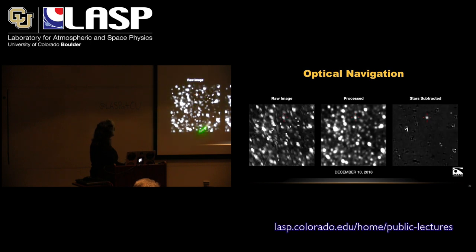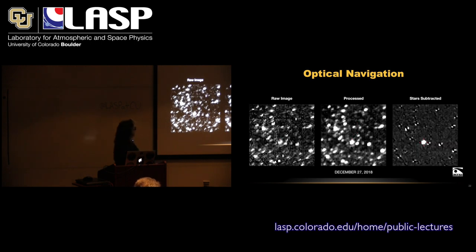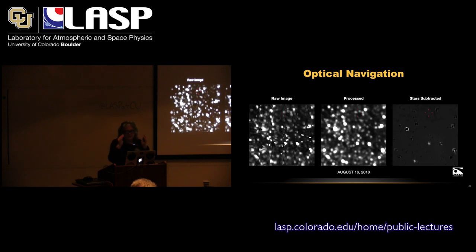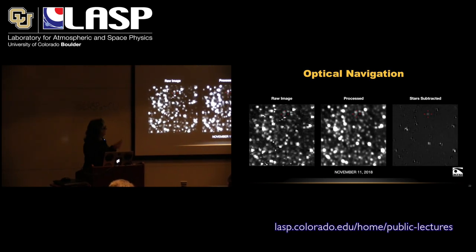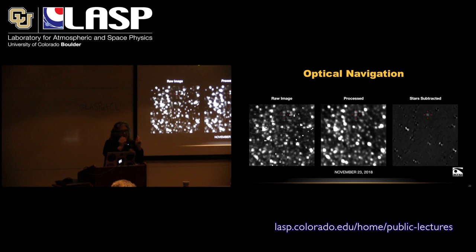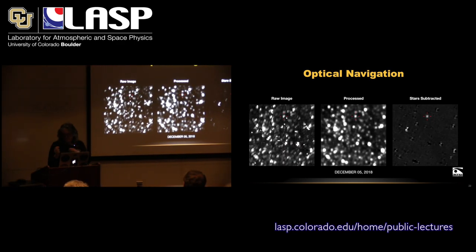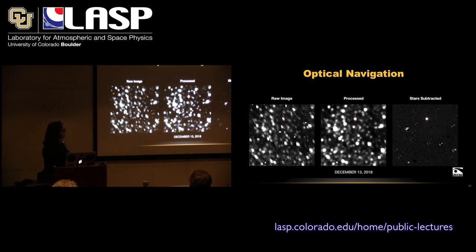This is what you're looking at, the raw image. You process that, and then you subtract the background stars. We're now in December, and towards the end of December, we're making these measurements, and we pretty much know where to look. The advantage is that as we move in, we get a sense of where the object is, so that when we take our pictures, we're pointing the cameras in the right place.